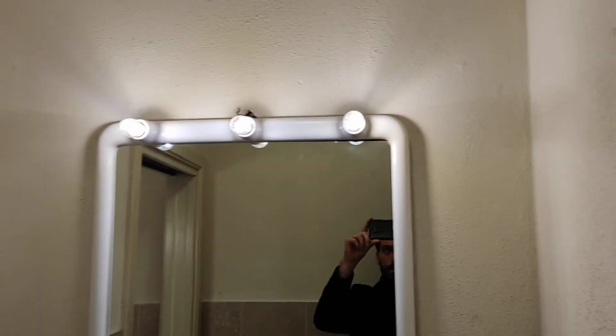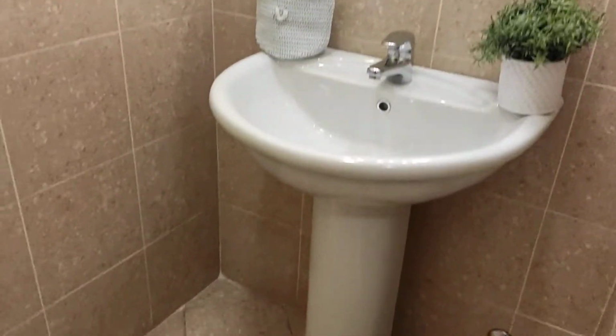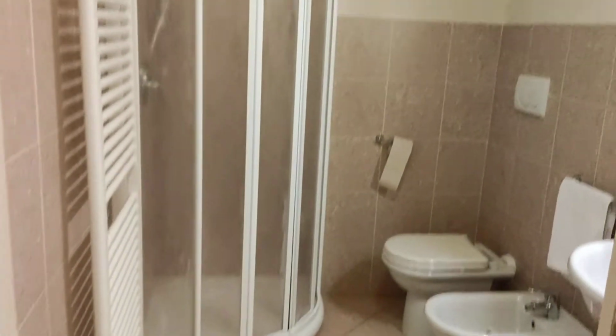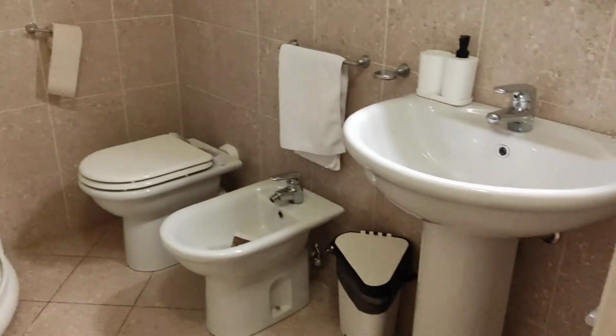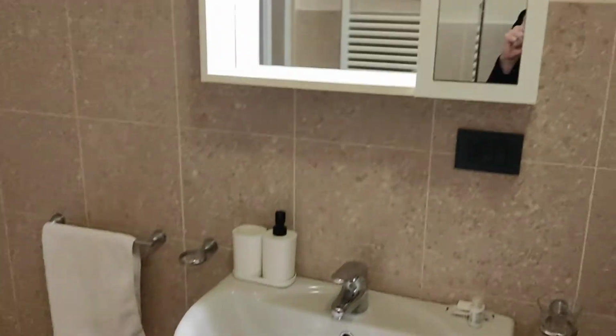Ahead, on the right side, we find the bathroom. As you can see, it's pretty minimal and it's composed of two rooms. You can see the shower and the services, the WC, the bidet.